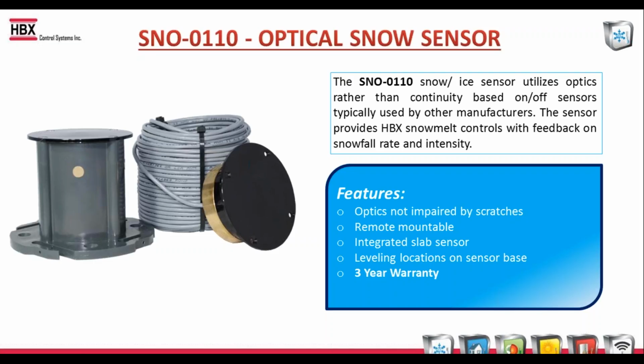With our sensor, you can also mount the sensor wherever you'd like, so in a roof or in a flower bed. But with that, you'll need to install the included thermistor into your slab because we have to know the temperature of that slab for us to know how to melt that to function properly.